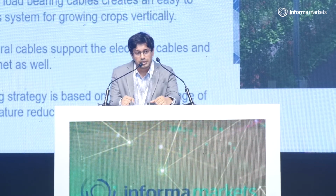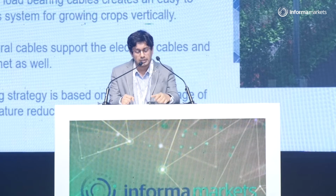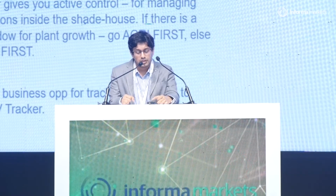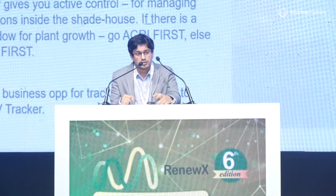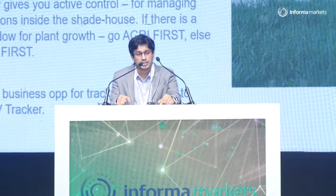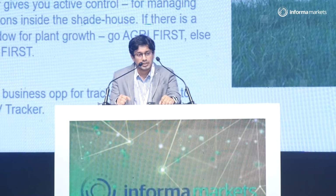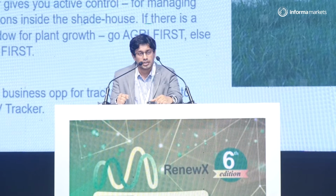There is a matrix of wires that is stabilizing the columns as well as launching the shade net. These same wires will also enable trellis based agriculture. There are further tracker synergies as well. The shade house is fundamentally tracker compatible. Why we should think of trackers and APV is that the delta involved in setting up an elevated tracker versus a normal tracker is much less than the delta between an elevated fixed tilt and a normal fixed tilt. The tracker also ensures a more uniform ground light distribution, and gives you more active control over managing light. If there is any critical window for plant growth, then you can sacrifice some solar production for agri production.